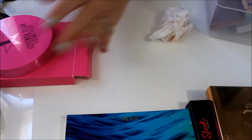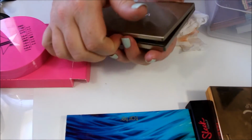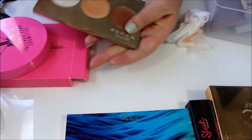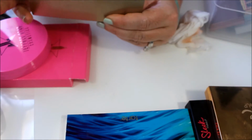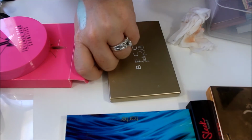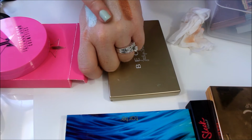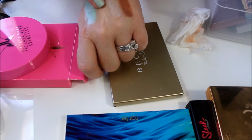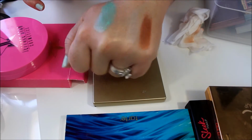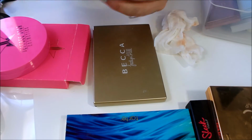Next up is the Becca Jaclyn Hill collection. This came out at Christmas last year, where you got 3 different ones. Let's see, I know one of them is Champagne Pop. Champagne Pop, Pearl, and Blushed Copper. So there are those 3. Gorgeous, gorgeous.